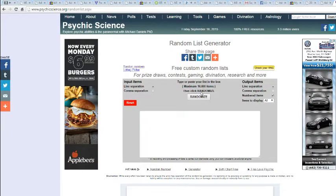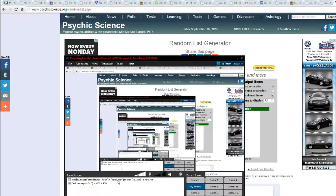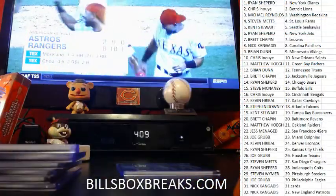Alright, so we'll do the first one. We got Raiders on the left, Broncos on the right, so we'll go Raiders. Raiders. Broncos. Alright, 9 times. Team on the top will get it. Good luck. Once. Twice. Thrice. 4, 5, 6, 7, 8, 9. That one goes to the Raiders. This one goes to Raider Nation.